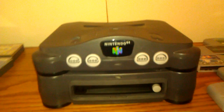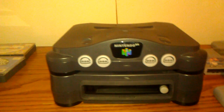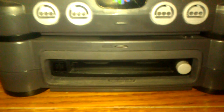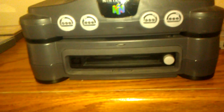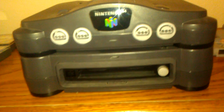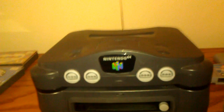Now you might be looking at this N64 and saying to yourself, well, this one's a little bit different than what I remember. That's because this little guy down here is the 64 disk drive, and we'll come back to that in a second, but that's the centerpiece of my collection. It is one of the rarest console add-ons in history. It was only released in Japan. I believe about 15,000 of them were ever made, and only about half of those still work today. It is a really cool add-on for this system.